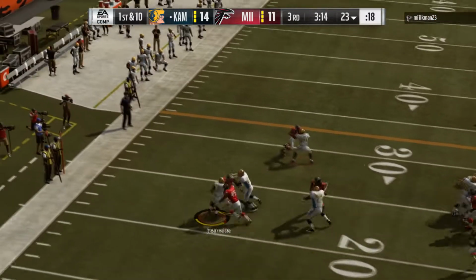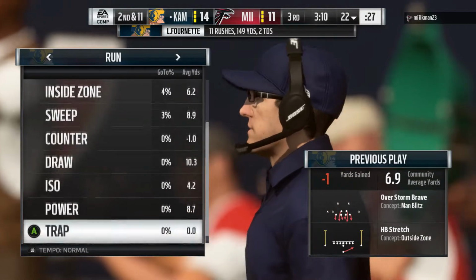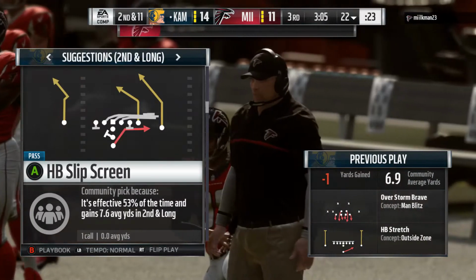And they'll run it here. And maybe a measure of revenge there. He's had his way in this one, but this time they get him behind the line. It's a loss of a yard there, and now second down.